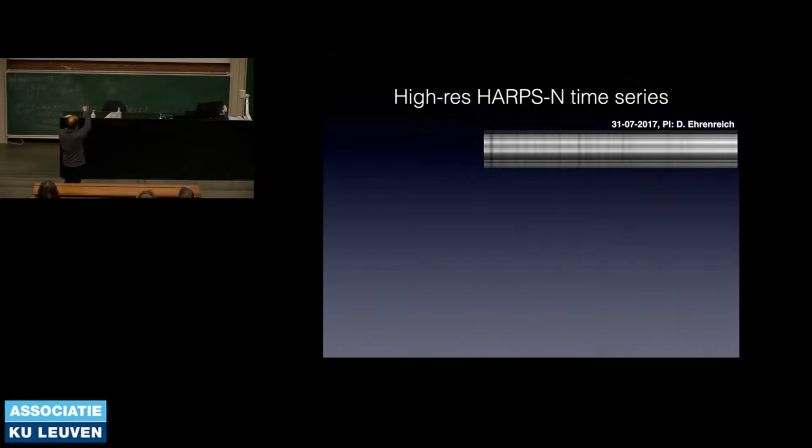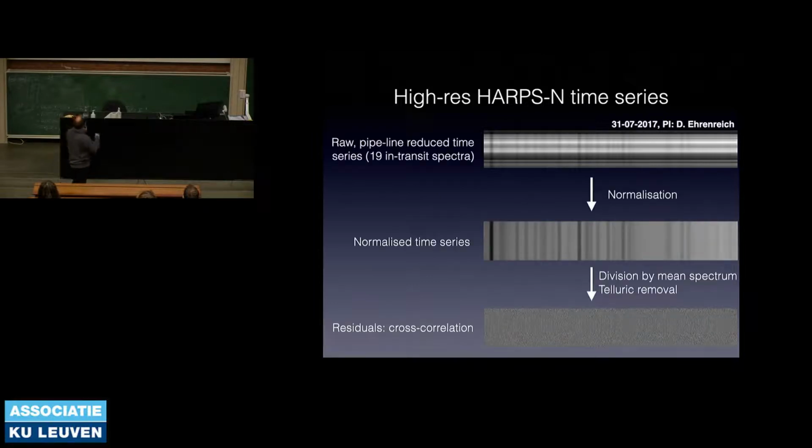On the horizontal axis, you have pixel or wavelength, and on the vertical, you have time or exposure. In total, I think you have 100 different spectra, 20 of which are in transit and the other ones are out of transit. Now this, of course, is only the raw data, so you can't really use this. You have to post-process it. The first thing you notice is that during the transit, you see this variation in flux, which should not occur, which is simply due to the Earth's atmosphere constantly changing. So what you do is you normalize the spectrum to make it even in time.